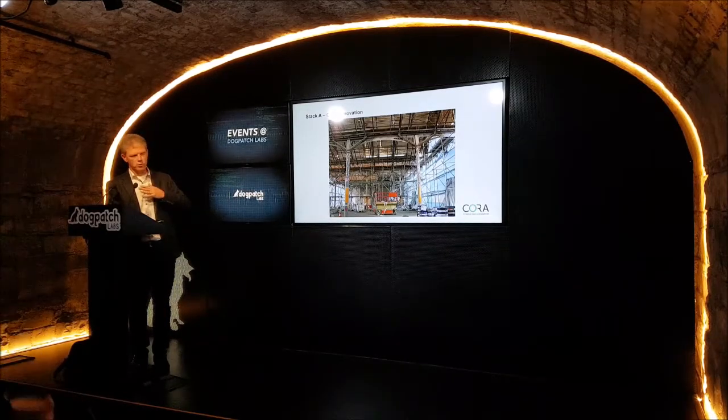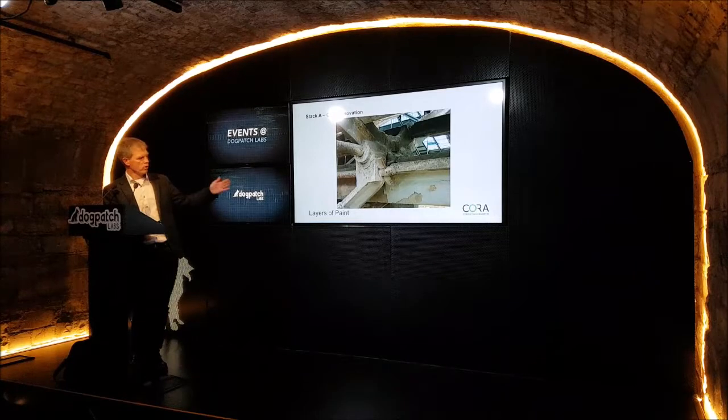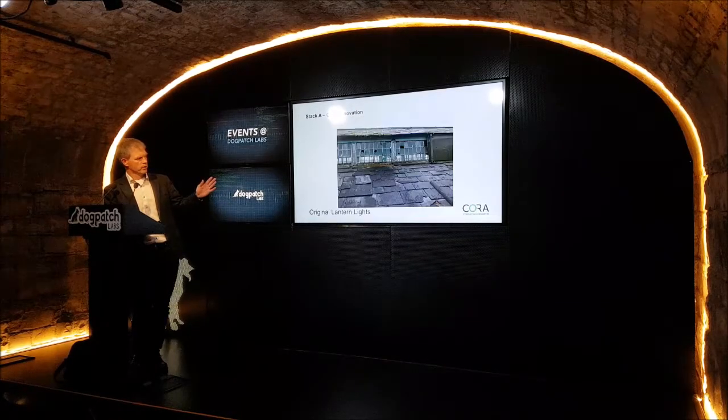And the paint was completely blasted off the metal, right back to bare metal. So we took all these layers of paint off it. With the lanterns that were originally up on the roof, we couldn't actually salvage them. They were in such bad condition. A lot of it was to do with very poor detailing. So they couldn't be salvaged, and it was decided to remake those.